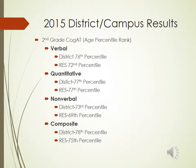We do exceptionally well as a district on these scores. To have these high scores is remarkable. And if you were to compare to surrounding districts, you would see a drastic difference. On the next few slides, you will see the results.